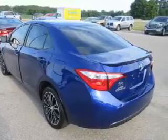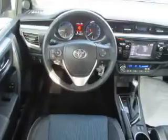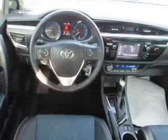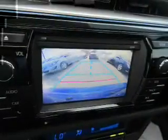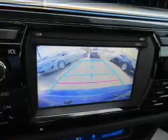Inside you'll find Bluetooth connectivity, an auxiliary input, steering wheel controls, automatic climate control, a backup camera, curtain head airbags, front airbags, side impact door beams, child safety locks.